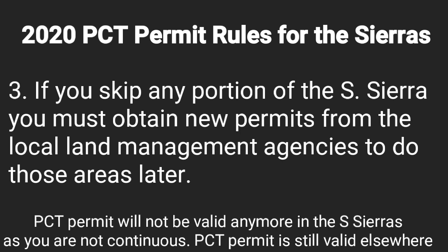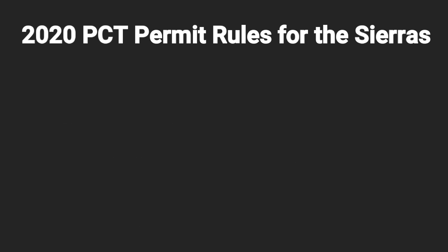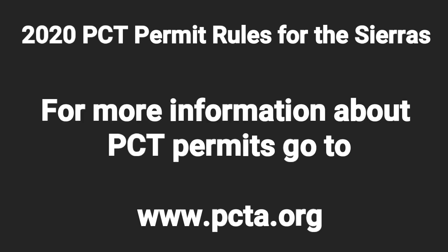If you do skip, change direction, or take more than 35 days, the PCT permit is not affected for the rest of the PCT. This is only for the Southern Sierra section from Kennedy Meadows South to Sonora Pass. More information about these new permit rules for the Sierras and more information about how to get the permits is available on the PCTA website.